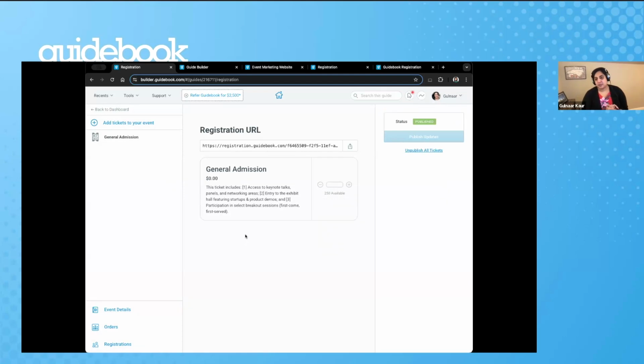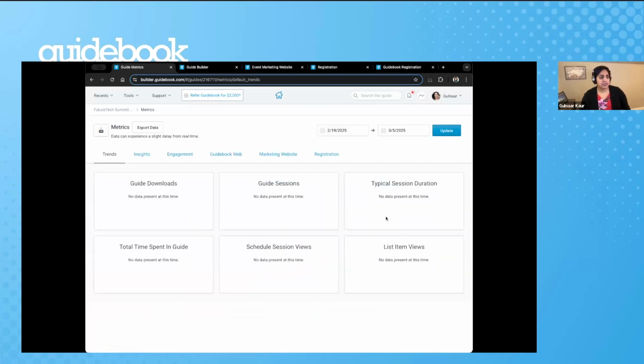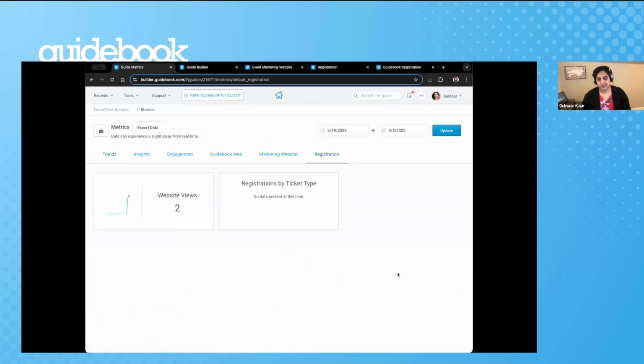All right, third and final piece of the walkthrough today. In addition to orders and registration data itself, I wanted to show you a couple more pieces of information that we are collecting and making available to you. So we'll go back to our event dashboard, and I'm going to scroll down to metrics. There is a new tab here for registration. So this will give you an idea of traffic to your reg page and an at-a-glance view of your registration activity.